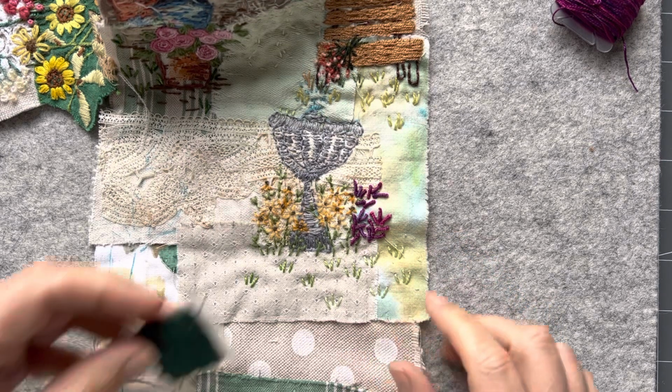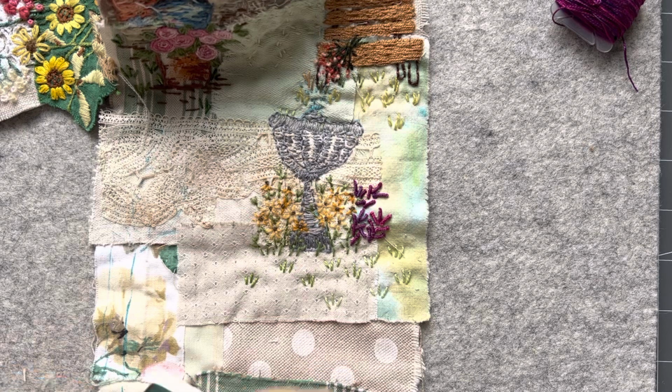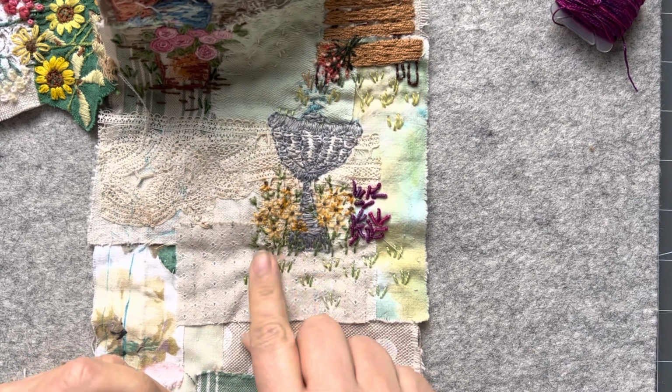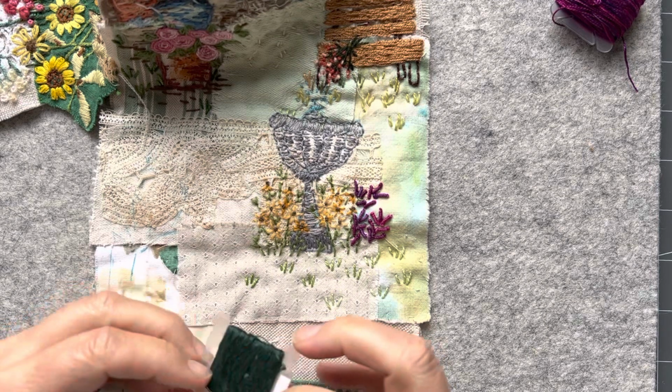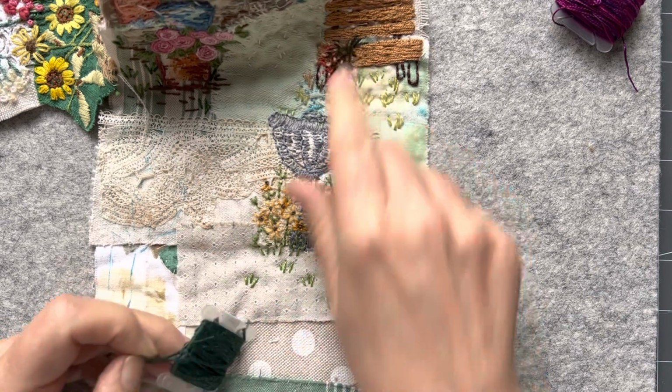130 kilometers per hour. And I'm going to use this darker green, because otherwise I love these mid-tones here, but I tend to use them all the time. So I do need to mix up my greens a little bit. That's why I use dark greens on there.